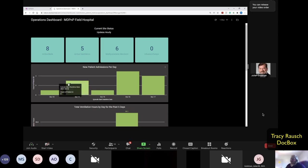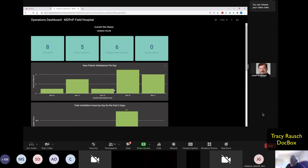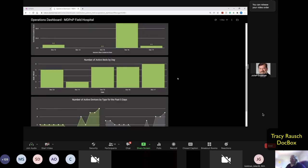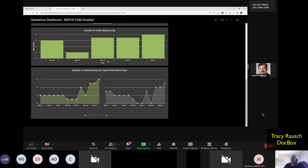We're looking at the number of patient admits per day, and then the total ventilation hours for the past 5 days. As you can see, yesterday there was an increase at the MD-PNP Field Hospital, and we're not even fully through the day, and we are considering seeing more ventilation hours occurring. There's the number of active beds at that site per day. And then at the very bottom, you can see the number of unique devices that have been utilized for that specific day. So you're seeing an increase in monitor use as well as ventilator use at that MD-PNP Field Hospital.